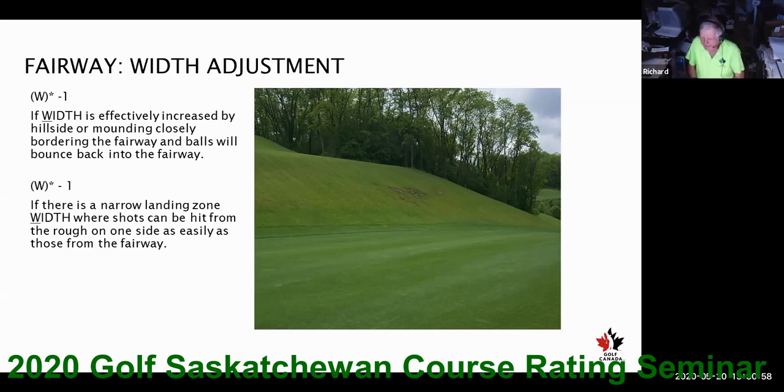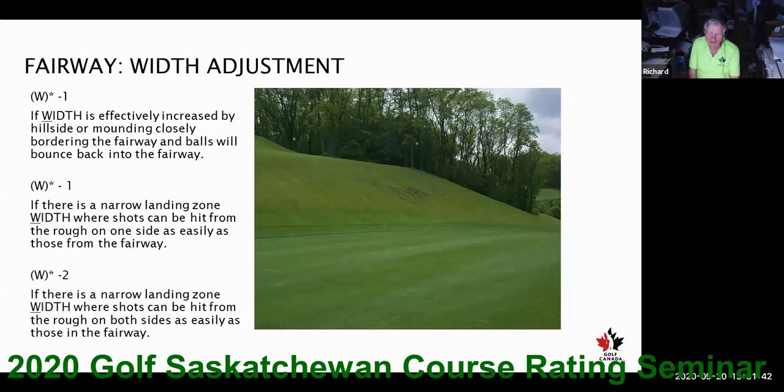A bit of clarification on using the W- adjustment for situations where there's a narrow landing zone and shots can be hit from the rough as easily as from the fairway. Normally we deal with this only when evaluating a landing zone pretty close to the green, and in the past it could have been W-1 or W-2. The clarification is that if from one side, either left or right, you would be able to hit a shot to the green, normally a little pitch shot, that's one case. But if the same thing is true on both sides, then you could use a W-2.